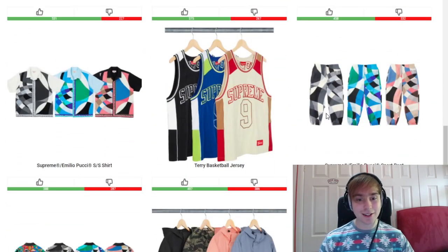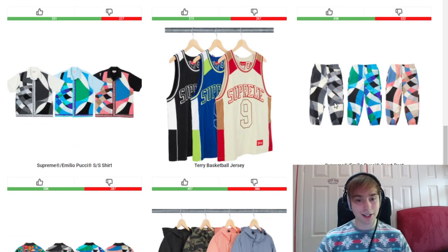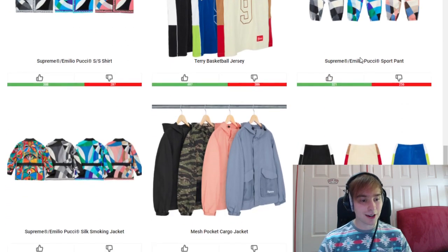But regardless, I'm not a massive fan of the sport pant, I will be honest. I don't think it translates as well as the other pieces. Maybe just because it's longer, maybe it's just me. I'd still like the blue and the more vibrant, but yeah, I just don't think it translates as well.